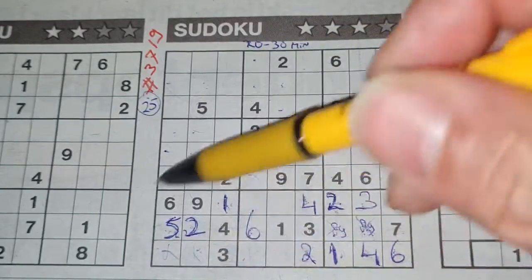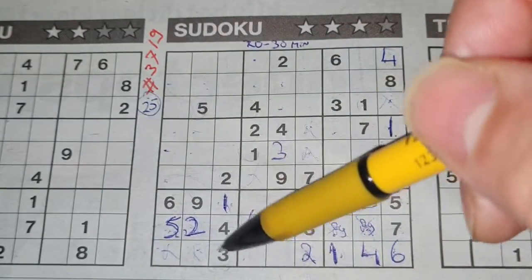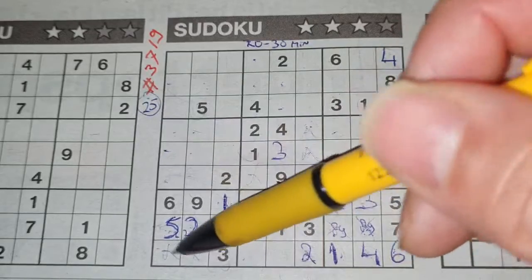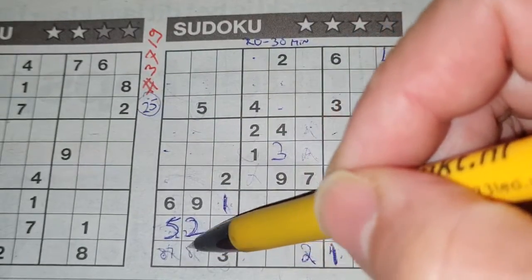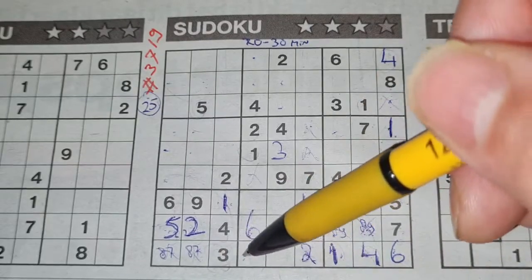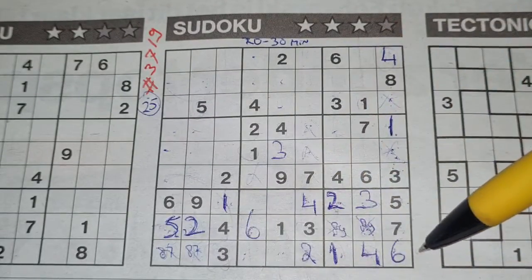2 missing numbers in this big square for numbers. So 1, 2, 3, 4, 5, 6. The 7 is missing, and the 8 is missing. 7 and 8, 7 and 8. That means 2 missing numbers in the last row for the numbers.